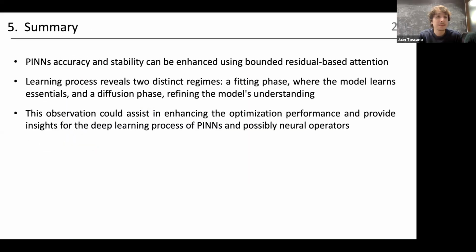So just to sum up, first of all, we show that it's possible to find a good, accurate and stable model and enhance it with bounded residual-based attention without any training. Of course, this is not to say that we can replace methods that we use ourselves, for example, the self-adaptive weights. This is just to show that one can achieve very good accuracy using just the residuals in the manner we discussed previously.